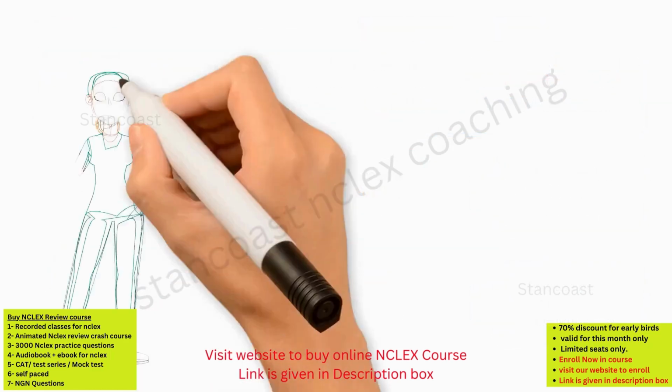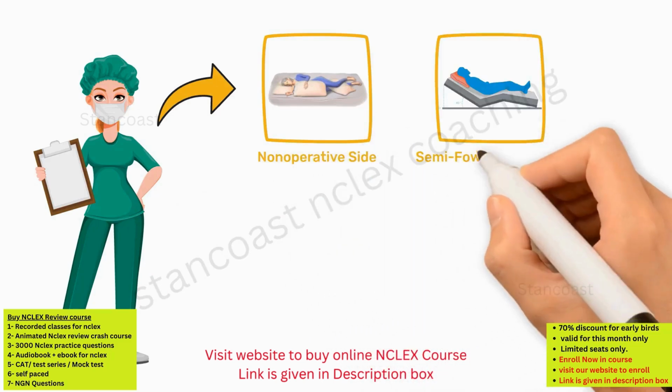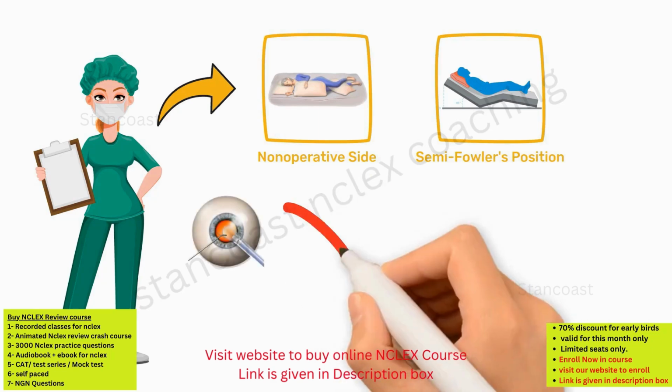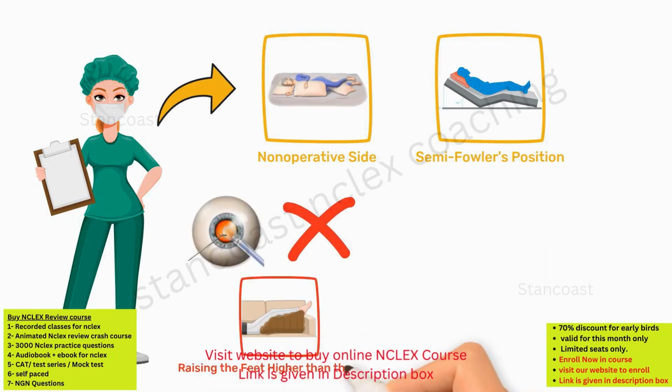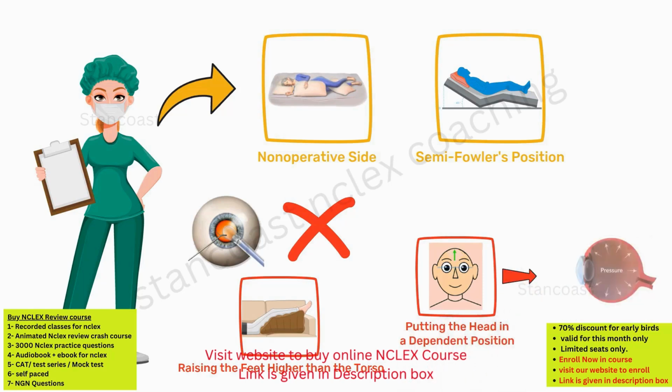The client should be instructed by the nurse to stay on the non-operative side or in a semi-Fowler's position. The operative eye is unaffected by raising the feet higher than the torso. However, putting the head in a dependent position may cause the intraocular pressure to rise.